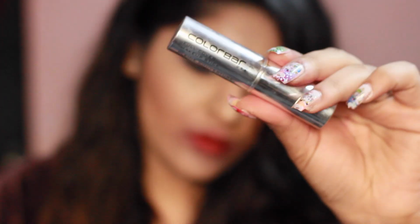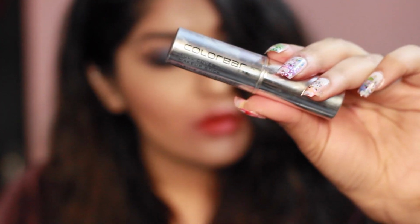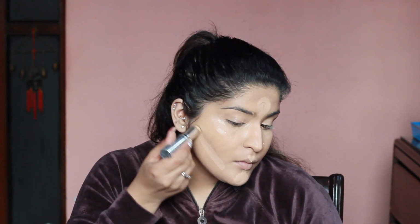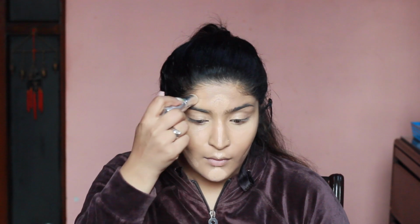Then I'm taking Colorbar Full Cover Makeup Stick, and I'm going to use this to highlight my under eye areas as well as the highest points of my face. So I'm going under my eyes, between my brows, a little bit on the forehead, bridge of my nose, Cupid's bow, chin, right under where my contour is supposed to be, and on the highest points above the eyebrow.